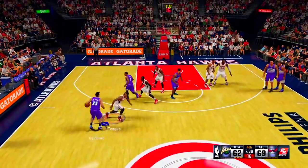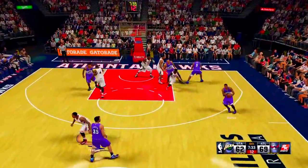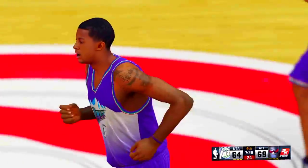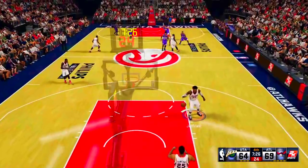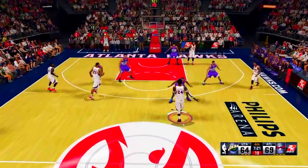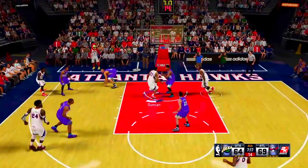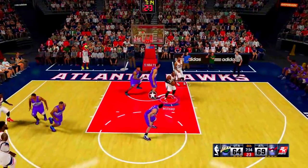Now here's Calderon. There's a good screen. He dishes it to Burke. And that comes off the assist by Calderon. And that's 13 points for Trey Burke. A room service dime by Jose Calderon. Jeffries kicks to Duncan. Blocked. Tries again, and there's the call on Rudy.